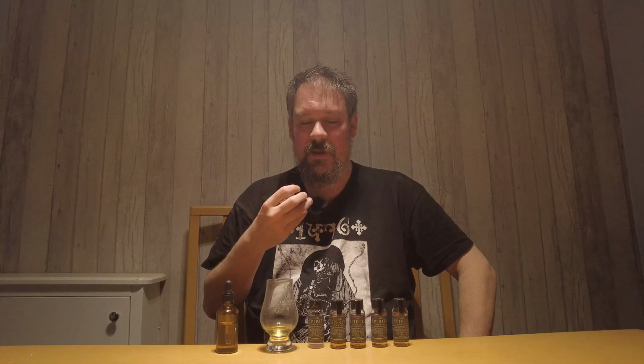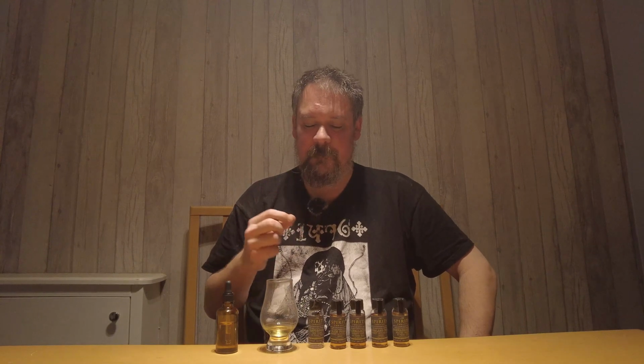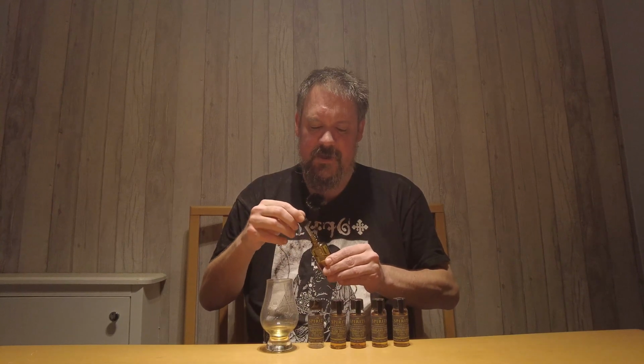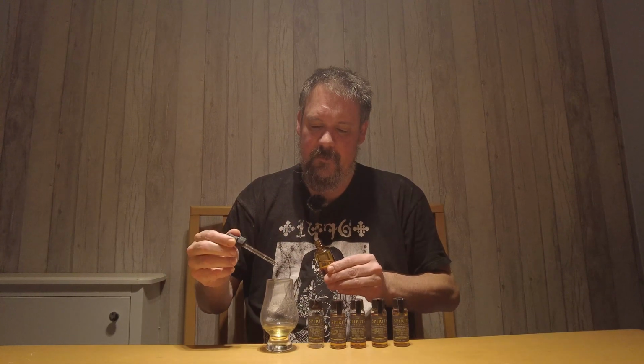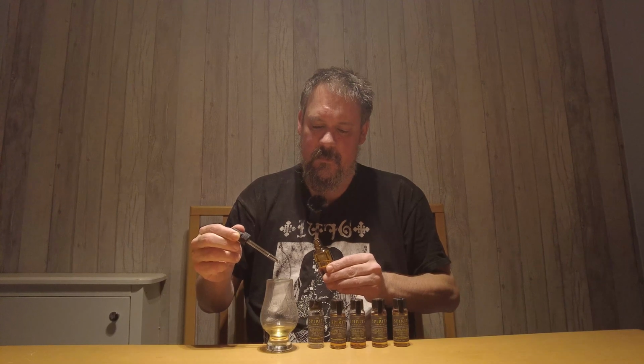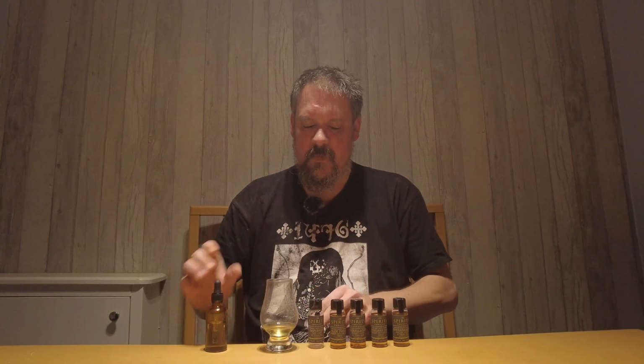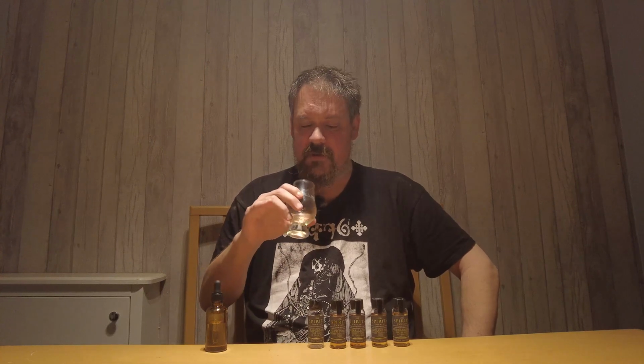A little bit of vanilla now. There's a little bit of tannin there too. But overall, that's just a beautiful peated, smoky dram. Let's just try it with a few drops of water and see if that changes the profile at all. Just 3 drops of water. Right, let's just have a wee nose then and see if the profile has changed at all.